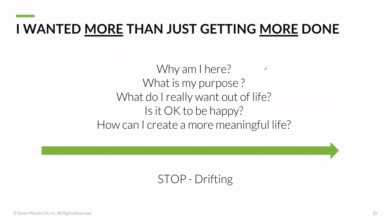So as I started doing time management, I realized that I wanted more than just getting more done. And as we go into the first section of the daily planner, because I'm promising that in these classes, I want to teach you a lot of things that you just didn't realize were here. This is so much more than simply time management, but I wanted more than time management. I wanted more than getting done. I felt like I needed to ask questions.